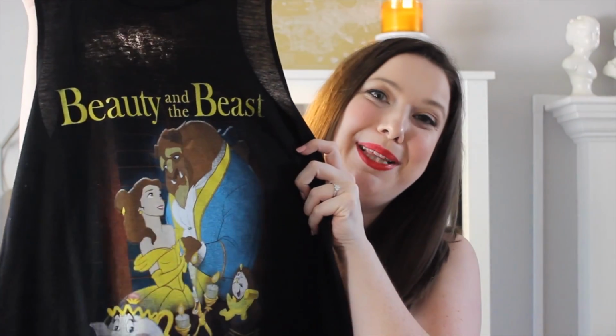So the next Disney item that I got was this super cute Beauty and the Beast tank top, and I seriously love this movie. I love the original, I love the new one that just came out. They all make me so happy. I could watch them any old time. So of course I had to pick this one up.